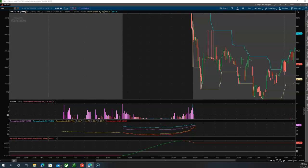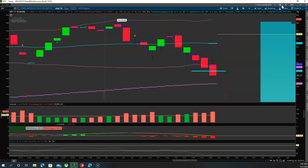Now, getting to where we are now, Investopedia defines a correction as a decline of 10% from the highs. Now, for where we are on the SPY, we're only around 7 to 8% down from the high. So let's take a look at that.